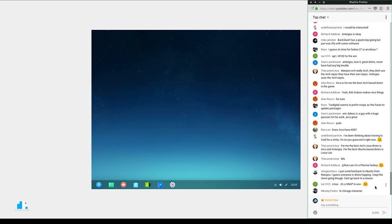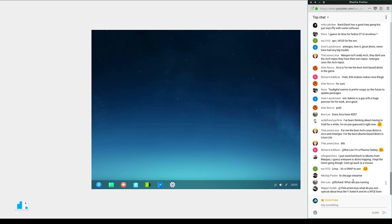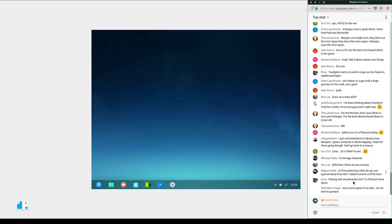And who goes here? I just switched back to Ubuntu from Manjaro. I guess everyone is distro hopping. I kept the i3 window manager going though. Yeah. The thing with these minimal window managers like i3 or OpenBox or Awesome or Xmonad, when you get it configured the way you want it and you save your configs, put them on GitHub, it doesn't matter what Linux distro you're running underneath, Ubuntu, Arch, Gentoo, Fedora. You just pull down your i3 configs and you have the exact same i3 you had on whatever distro you came from. You wouldn't be able to tell the difference between the distros until you actually open a terminal and get into the package management stuff. That would be the only time you would be able to tell that you're running Ubuntu instead of Manjaro.